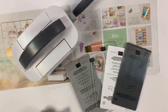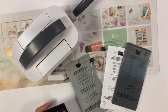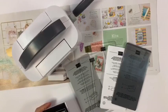And then for my customers, I mentioned in my newsletter yesterday that in just a couple months, I will be celebrating my 25th anniversary as a Stampin' Up demonstrator. But I decided after the year that we've had last year that I'm going to celebrate my 25th anniversary as a year-long party.